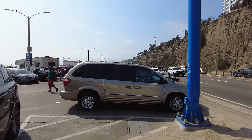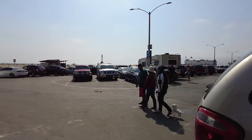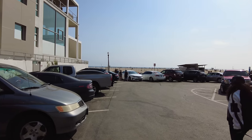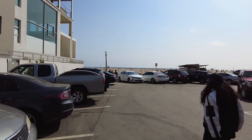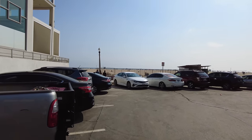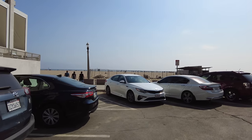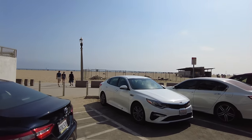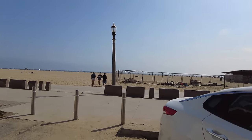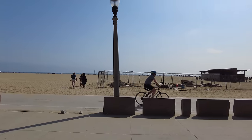It would be nice if there was like a slide to go down. It'd be much quicker. All right, so this is the Santa Monica Beach. We had to do quite a bit of walking in order to get here.